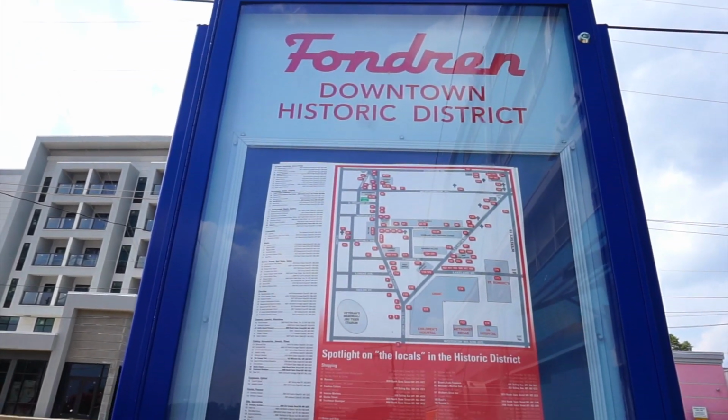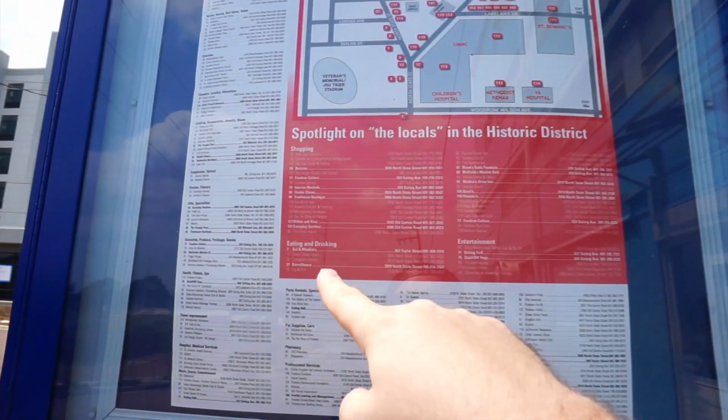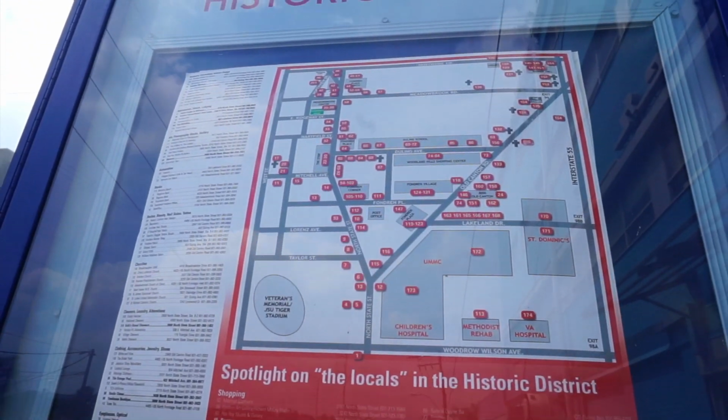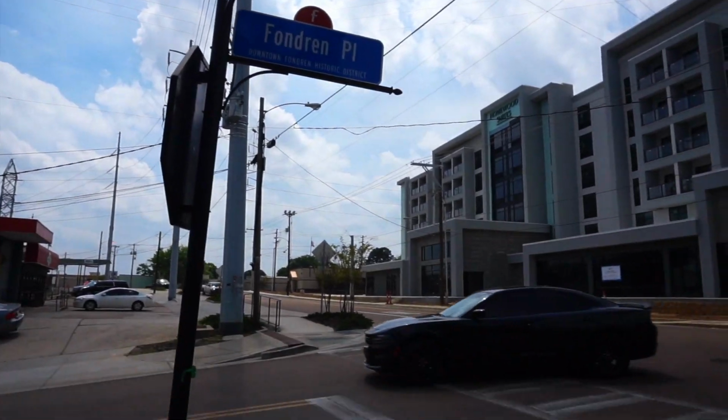Now, if you ever come out here, they do have a directory here, and it'll tell you where everything is. Pretty much everything I kind of showed you guys on here. And it's located here on Fondren Place and North State Street.